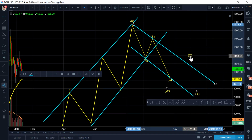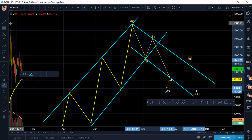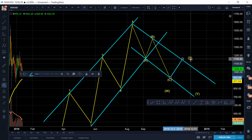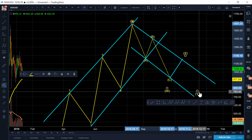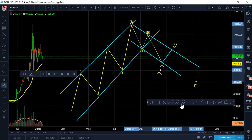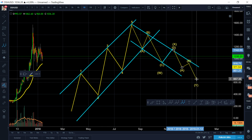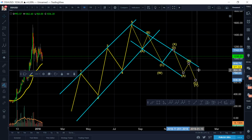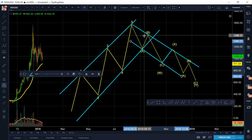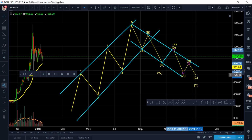So we'll get at least a double correction like this right here. And it attempts to break out, but if it fails, then it ends up making another line like that, okay? And then we call this an X correction if it fails to make an impulse wave. And then we get a Y down over here like this. A Y goes down there with an A, B, C pattern that comes down like that as well. That can come in different shapes, like expanded flats as well. And this is how we get our 5 wave patterns. This could be right here like that.